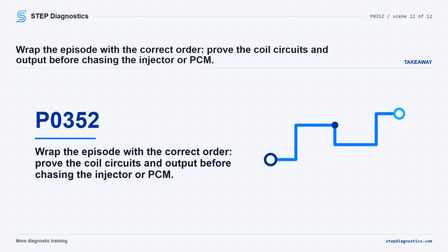The clean way through P0352 is to prove power, ground, driver integrity, and coil output in order. Do not jump straight to a PCM or an injector diagnosis just because the cylinder is shut down. The PCM may be protecting the catalyst while this coil primary fault is active.